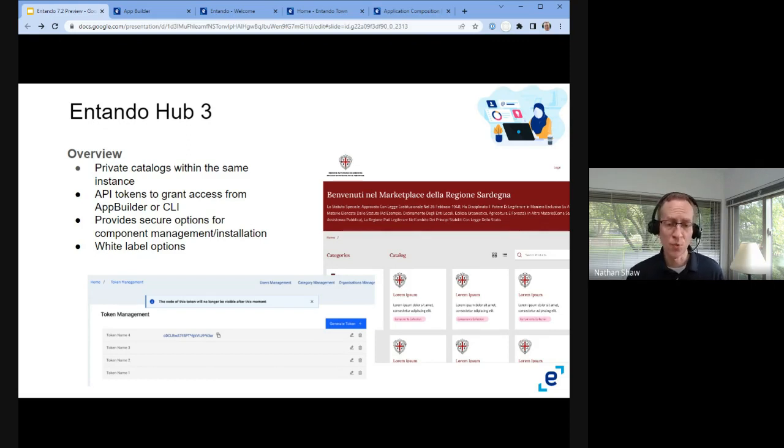It also means you can do some white labeling. So you can also reskin it a bit, put some different content on it. You can do a few things with it. So that's also in the mix. Some of those, the white labeling part, is still probably going to come out in a Hub 3.2.